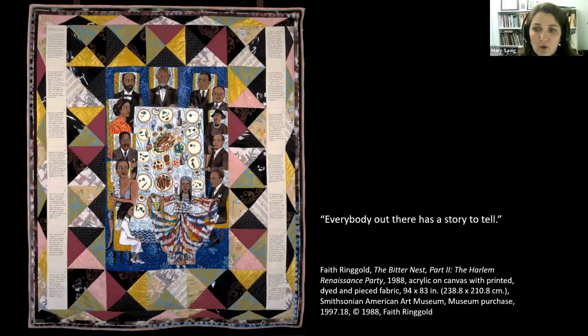And Faith Ringgold learned to quilt and sew from her mother and sometimes collaborator. Her story quilts, performances, and installations blend elements of history and culture to create parables about contemporary life. This is one of our most requested quilts, so we're very excited to have it on view. This is the Bitter Nest Part 2, the Harlem Dinner Party. For those of you who are in the New York area, the entire series of the Bitter Nest was recently on view at the New Museum, so I hope you were able to see that.